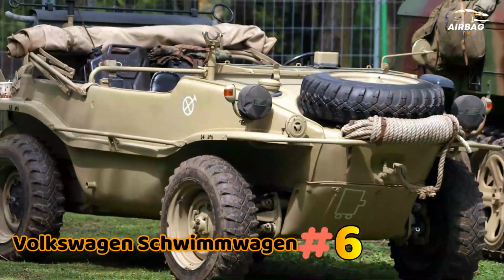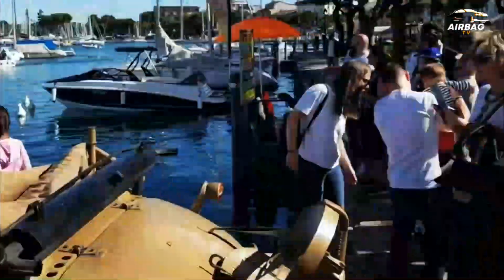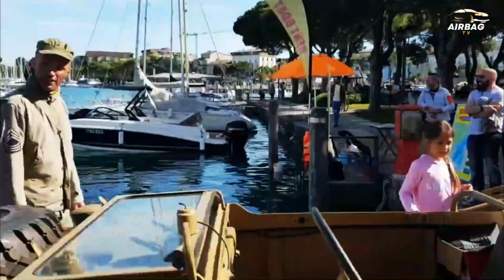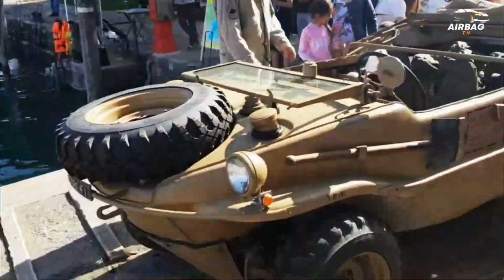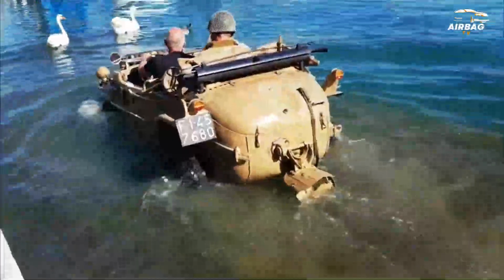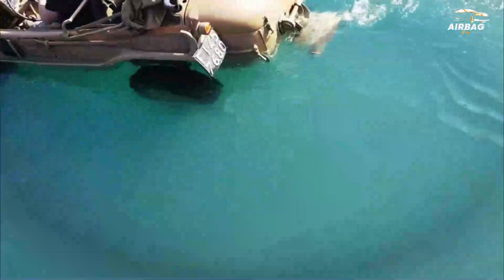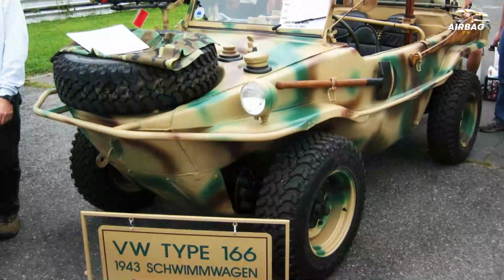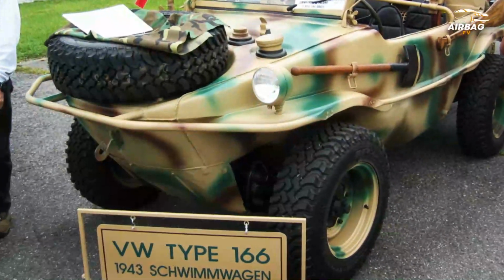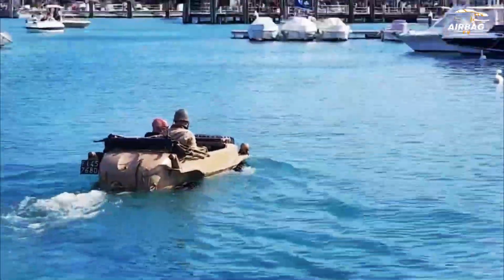6. Volkswagen Schwimmwagen. The most widely produced amphibious car in history is the unforgettable Volkswagen Schwimmwagen, produced during World War II. Schwimmwagens used the engine and mechanics of the VW Type 86 four-wheel drive prototype of the Volkswagen, a light military vehicle used during World War II, similar to U.S. military-style utility vehicles, which was in turn based on the civilian Volkswagen Beetle platform.